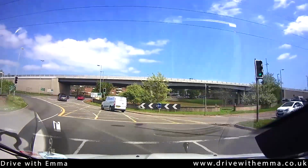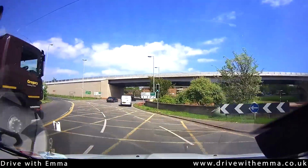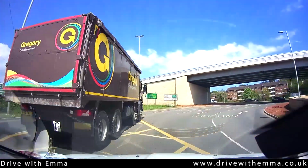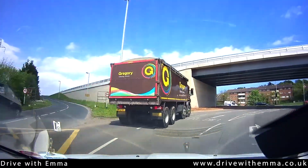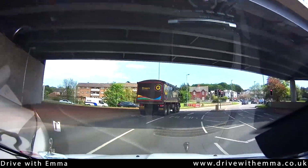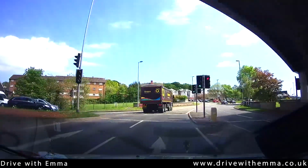We also need to keep an eye on our mirrors as we come across here, particularly to the left. We've got that lorry there. We just need to hang back a little bit because they're going to cut across the line. So we can now follow this Milber lane up through. Again, just keeping an eye on what's going on around us, just making sure we're safe.